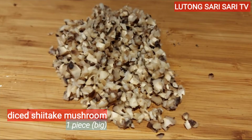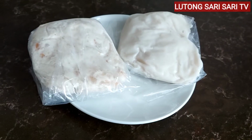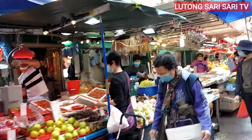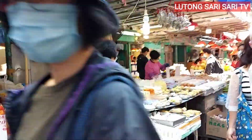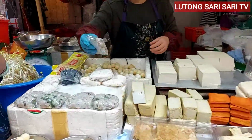And here are the ingredients of our dish for today. This white minced fish is available per pack and it is easy to locate where to buy it.